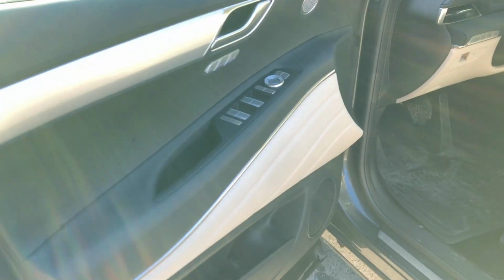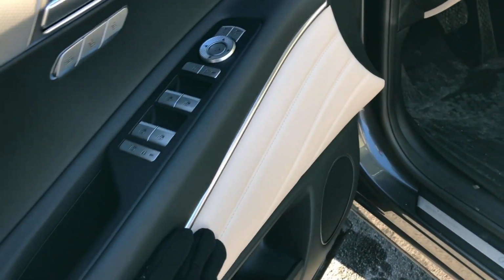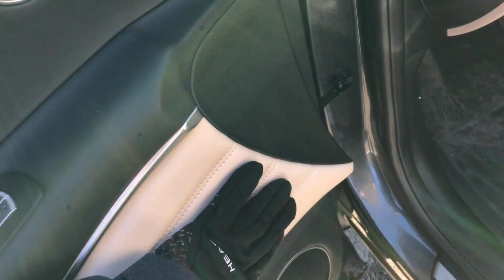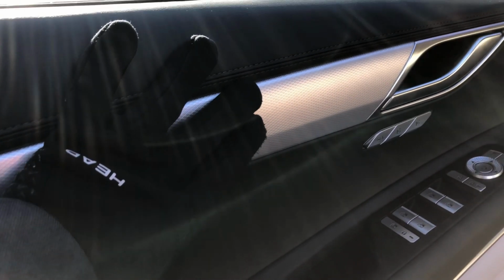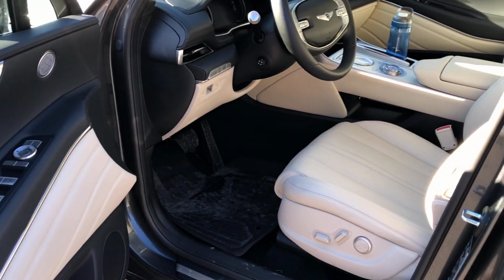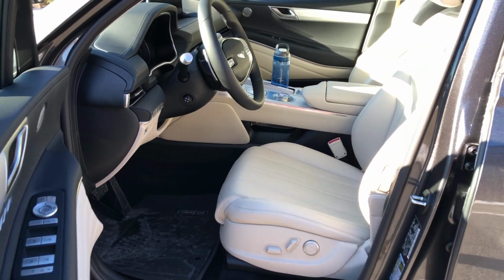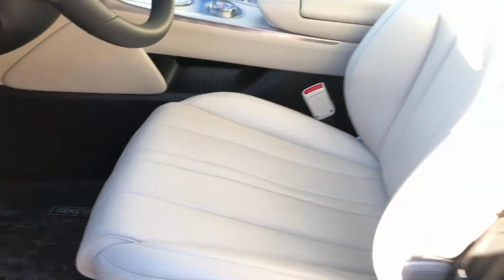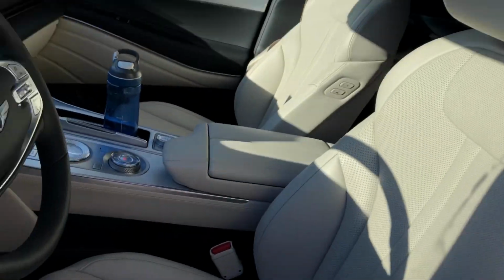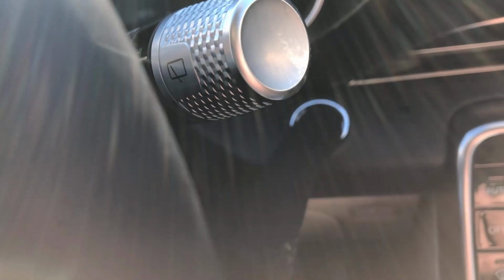Now that's because this is what it's all about. You see this? Quilted, textured, layered leather. Beautiful fit, finish, craftsmanship, materials. It is beautiful in here. It is ultra premium and smart for storage. The seats are as comfortable as they look. I'm just going to get in because it's cold outside and start her up.